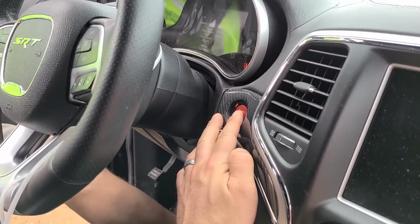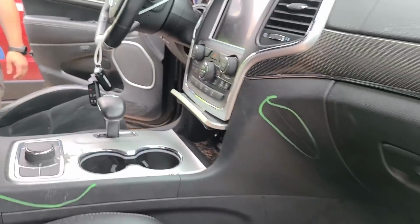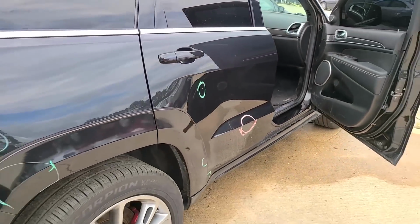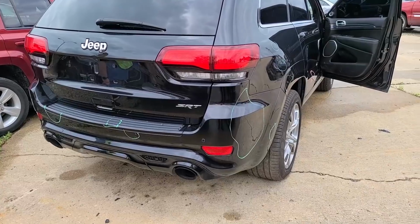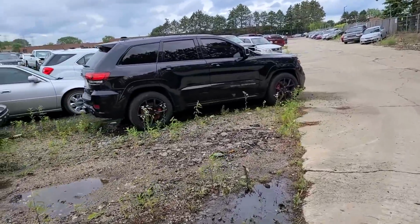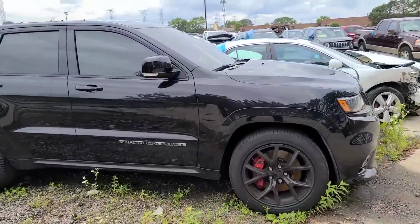All right, let's see if it'll start. Oh yeah, fires right up, so I know the engine's good. It sounds good. Yeah, I bet you that's what happened. Another theft recovery SRT. Here's another one. Another SRT Grand Cherokee, at least from here. It doesn't look to have been wrecked.